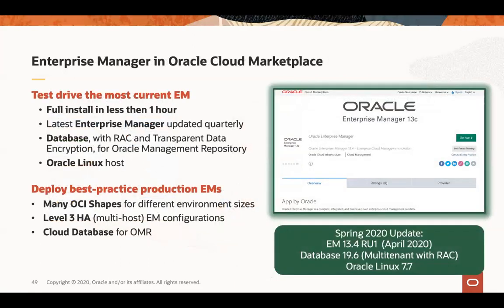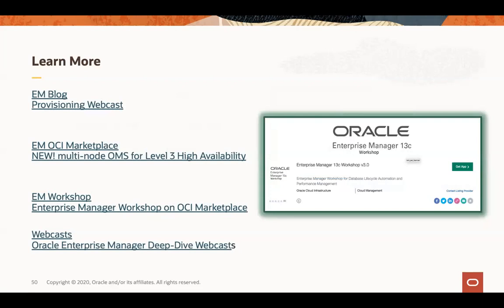Speaking about those workshops and 13.4, it is available on the Oracle Cloud Marketplace. It's a great place to get a look at the latest release of EM very simply, very quickly. We have a lot of different shapes and HA configurations as well, and that continually gets upgraded. Next slide. Here are a few more links. The third one down there is the EM workshop that we talked about. It is on the OCI Marketplace. If you're interested, this is a great opportunity to connect with your sales rep, and we can either facilitate those workshops for you, or you can do them self-serve. There's documentation and pre-set up environments so you can actually get a look at these tools.